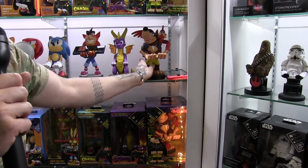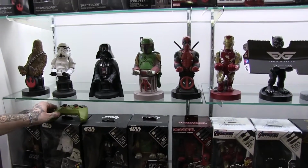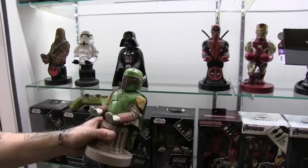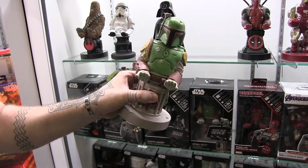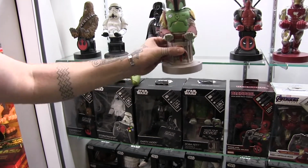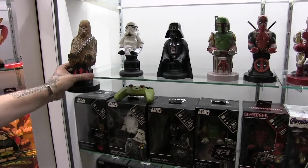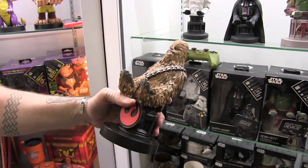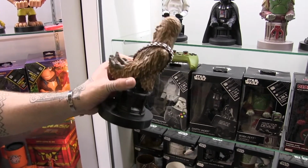And then most recently, we've just released a Boba Fett here. Now he is in the Return of the Jedi look. But we will be releasing an exclusive paint variant for the Empire Strikes Back 40th anniversary this summer. And then we have Chewbacca, so our fourth Star Wars character here. And we tried to capture the Wookiee in all his glory.